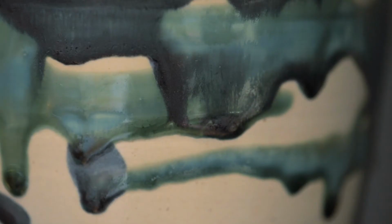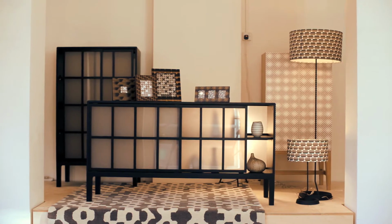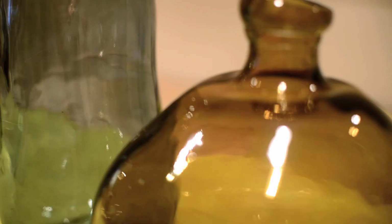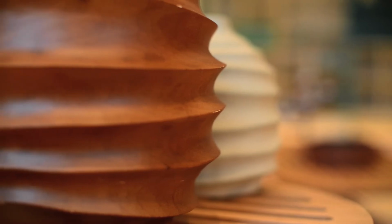Transparent is one of our themes for this season. Transparent is about lots of things. It's about washes of colour where you can see the material beneath the colour. It's about semi-translucent surfaces that you can just see a shape through. One of the other trends is organic, soft, curvy shapes, pieces that almost seem to melt away at the edges.